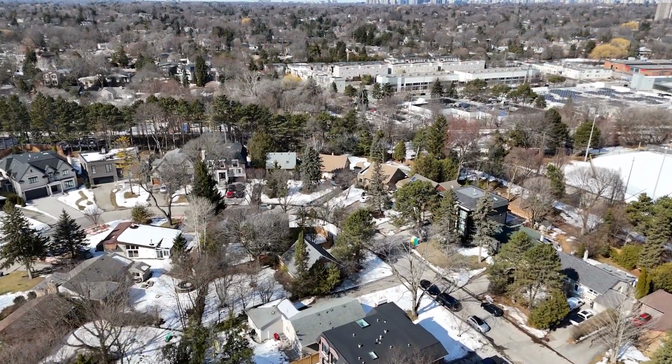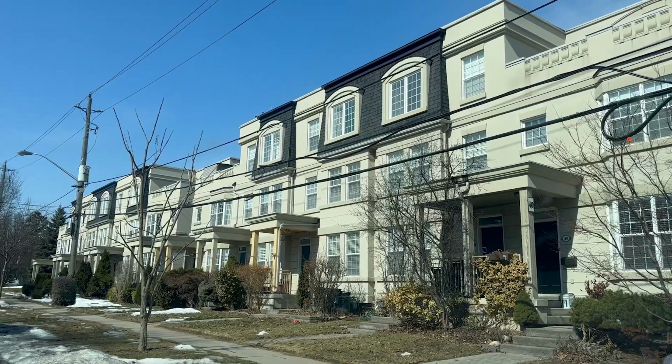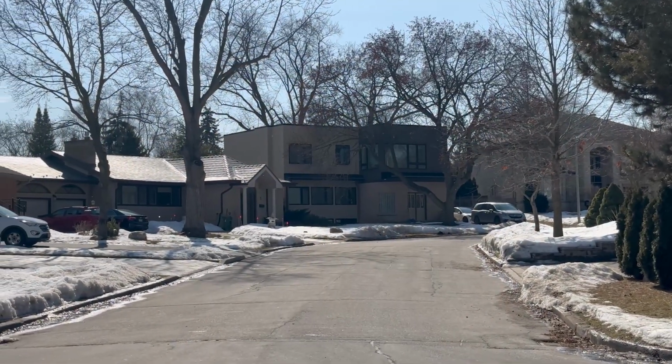The original homes in the area, if you're driving around, you're going to notice they're 50s and 60s built, and they were typically mid-century modern architecture, bungalows, semis, split homes, and some townhomes. Many of the homes in the neighborhood are built on large footprint lots with outdoor spaces that complement the homes and lifestyles that would suit families who live there.